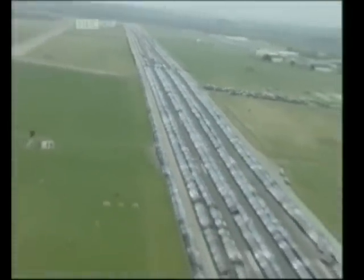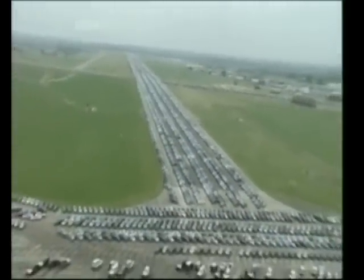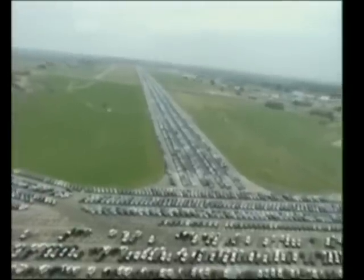All these people that are mourning the loss of Rover have probably bought a Toyota or a Nissan or a Honda or an Audi, so they only have themselves to blame to a degree, but you can't blame them for buying cars that are well built.